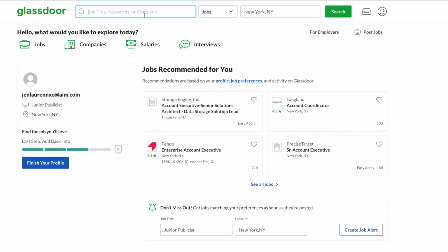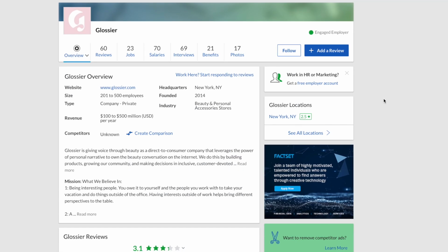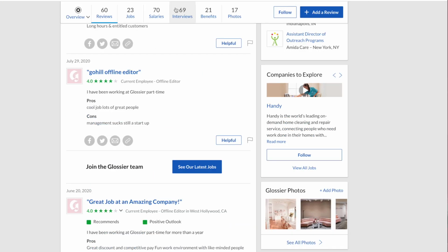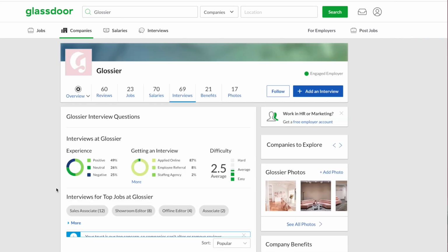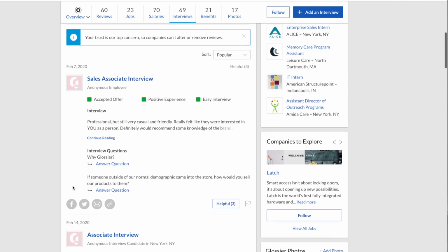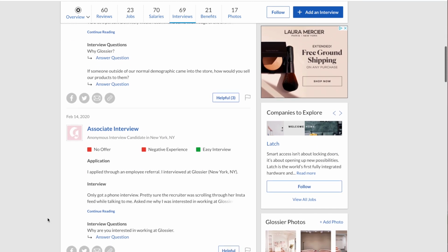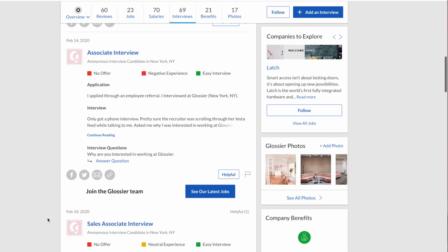Let's use an example. Let's just keep using Glossier. You type in Glossier in Glassdoor and you type in New York, then you click on Glossier and you can see salaries, you can see reviews of working at the company, and my main focus on this is you can see interview questions. Now, the accuracy of this is that it's all people who have either gone through the interview process or worked at the company before. It's former employees or former interviewees that are filling out reviews on Glassdoor.